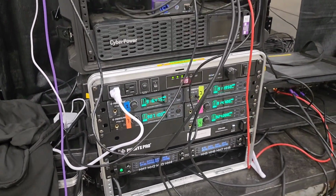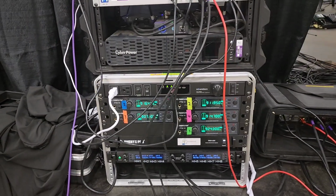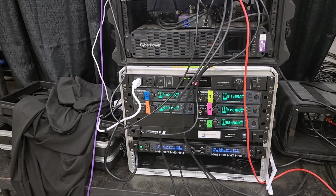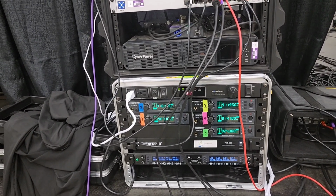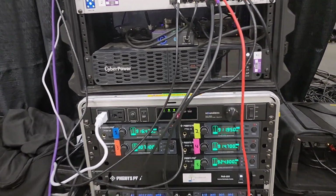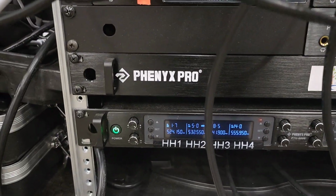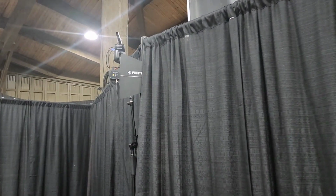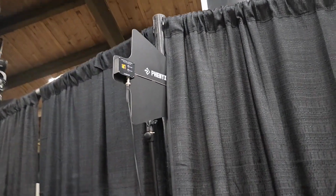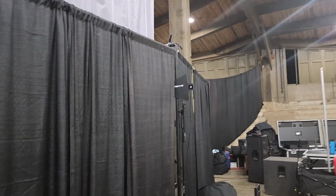Now, Phenix Pro's not, it's not Sennheiser, right? It's a lower quality brand. The microphones themselves sound amazing. The radio side of their setup is weak. The way that we compensate for that is by utilizing a proper antenna distribution system, which they make. So their wireless distribution system connects to a couple of paddles. We have 2 paddles, one on either side of the stage here, and with the proper settings and setup on it, they're rock solid, absolutely rock solid.